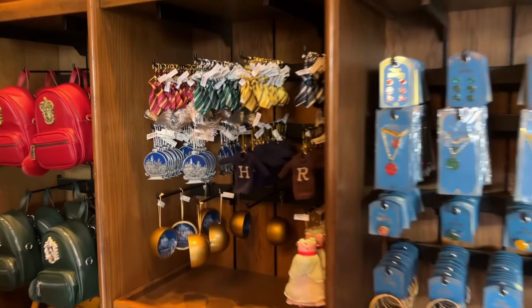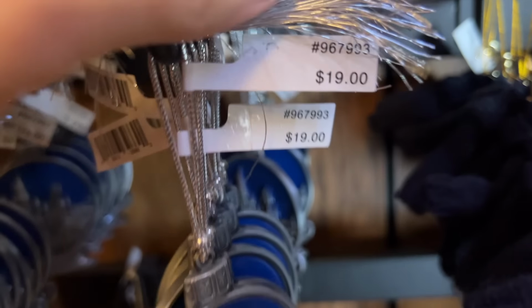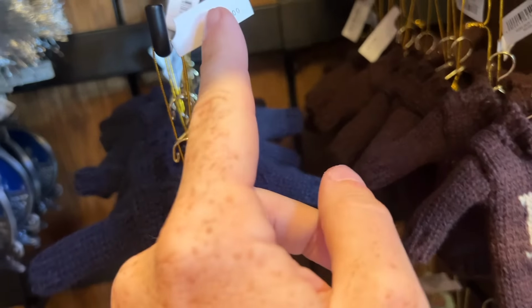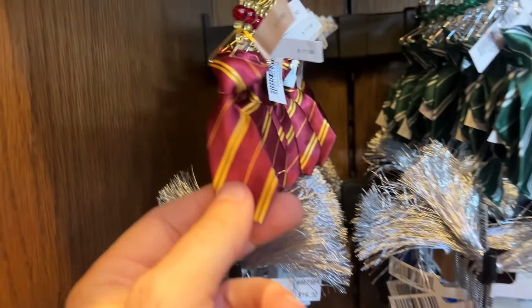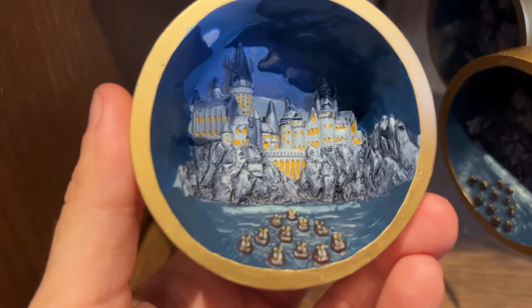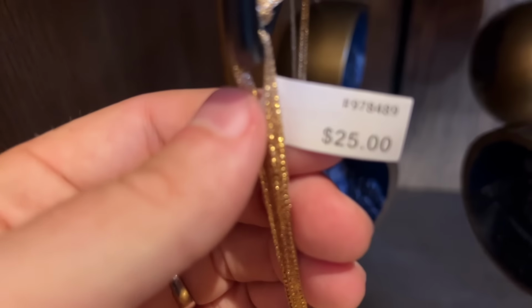$34.95. I like it. Ooh, look over here, we have some Christmas ornaments. Hogwarts Christmas ornament, this is really high quality. $19. We have Harry and Ron sweaters. I love it, love it, love it a lot. $22 for that. And we've got some ties, $17 for the different house ties. And then we also have a Hogwarts kind of like half globe here. This looks like it's gonna be the most expensive, and it is a 25.